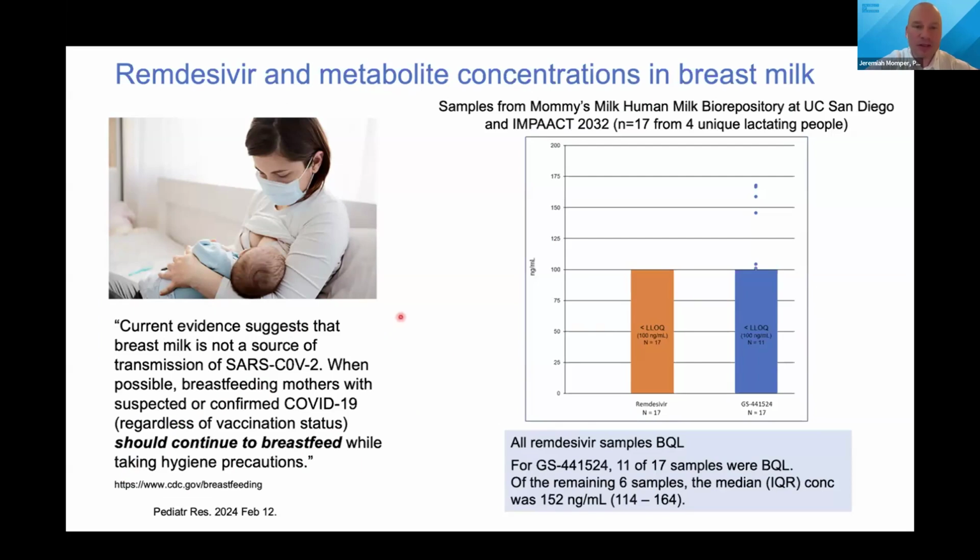So this raises some questions about drugs that are used for COVID-19, and remdesivir was the first drug that was approved by the FDA for the treatment of COVID-19. Remdesivir is a nucleotide analog. It inhibits RNA polymerase, and we acted pretty quickly. We worked with Gilead. They did have a post-marketing requirement to do this, but again, we tried to turn things around quickly.